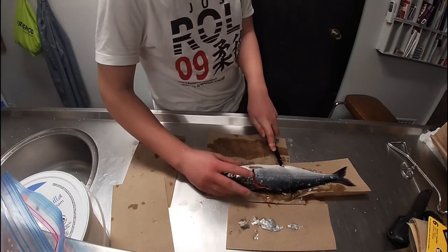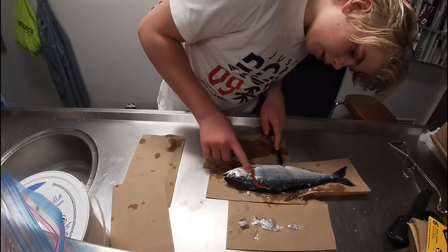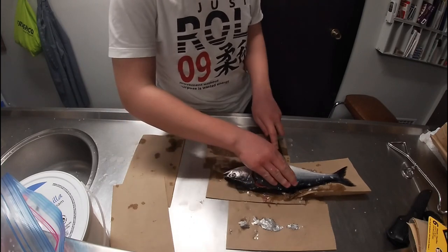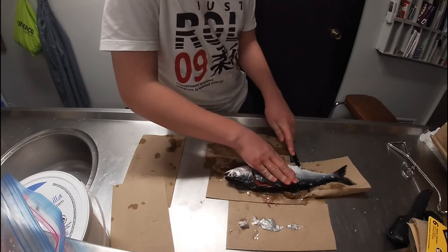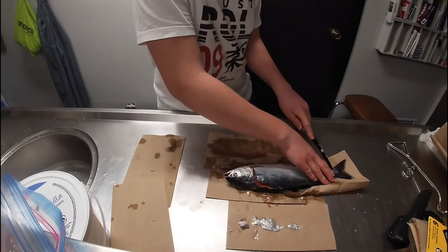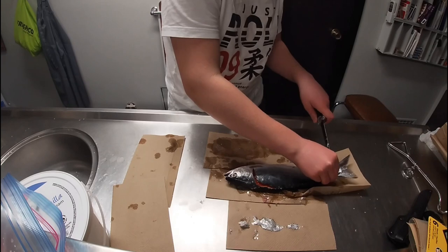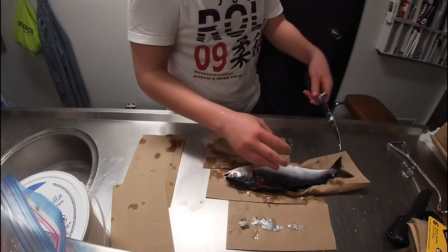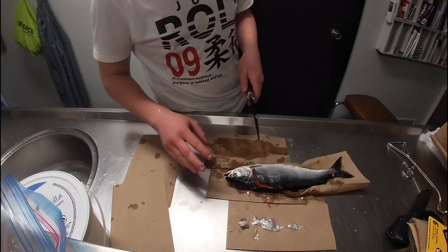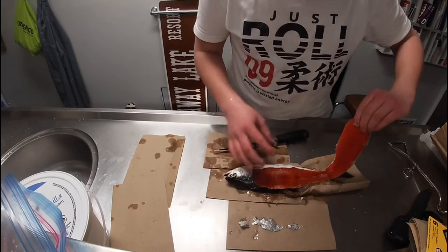So again, you just want to cut close to the fin. You want to chop down just about a centimeter or so, just so you don't run into the guts, because you don't want to have a fillet with a whole bunch of guts on it. And then you just run your knife at a bit of an angle. You just kind of want to run it like this, just so you're constantly running along the spine and you're not wasting any meat.